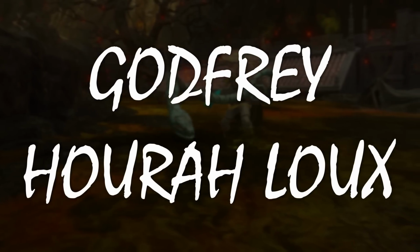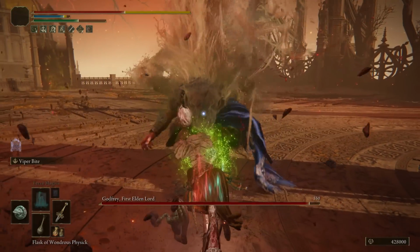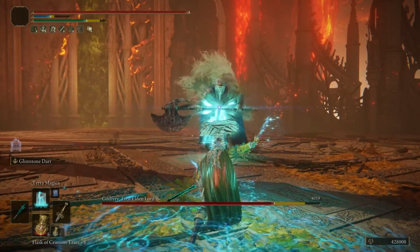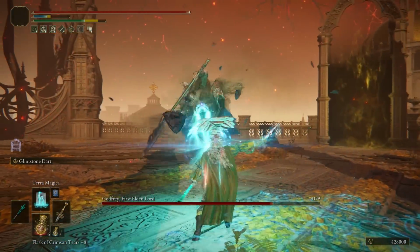Godfrey, Hoarah Loux, and Radagon are all a similar story to Gideon. They just get completely destroyed with the King Cobra setup, and these fights show that the core idea is very effective because they all get destroyed in the exact same manner, as you will see.